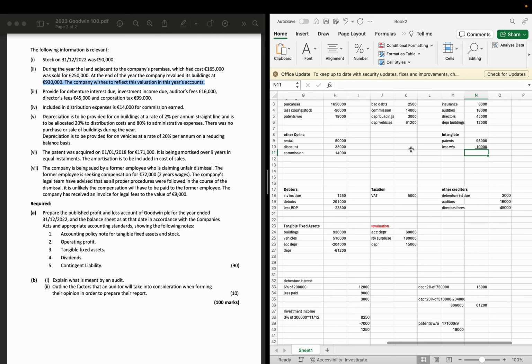Now, last one. The company is being sued by a former employee who's claiming unfair dismissal. The former employee is seeking compensation for 72,000, which is 2 years' wages. The company's legal team have advised that all proper procedures were followed.